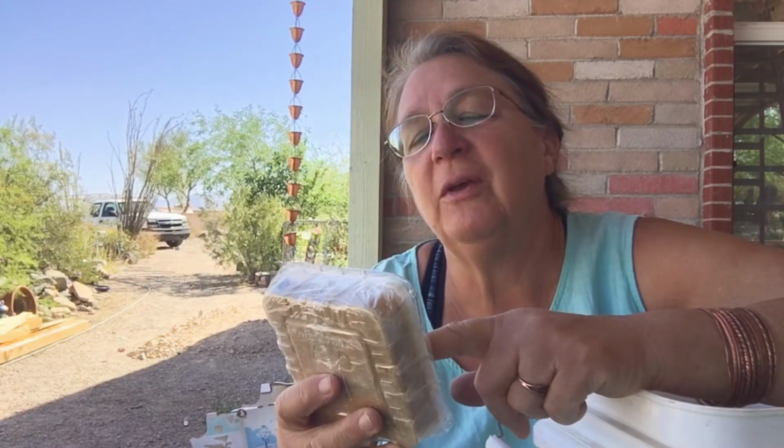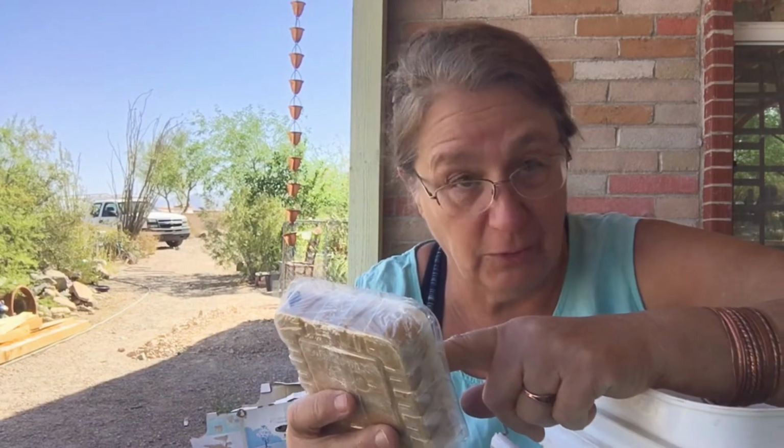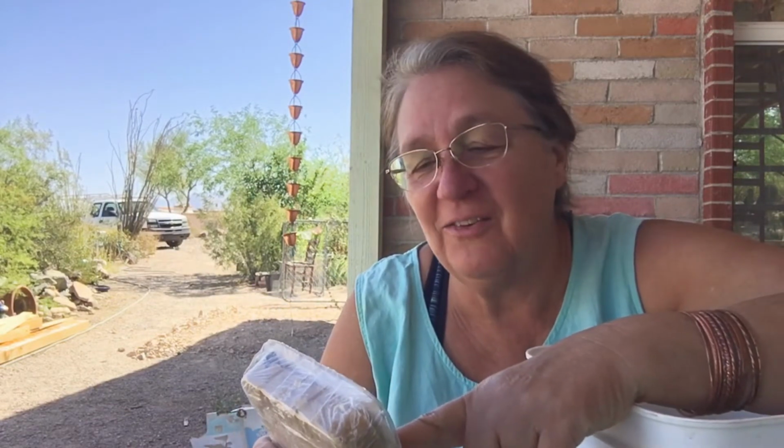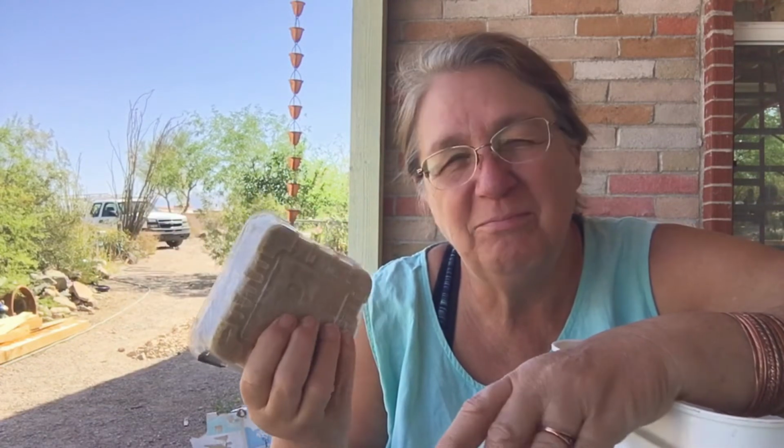Well, all season, melt resistant up to 115 degrees Fahrenheit. Well, honey, we got up to 118 degrees. So 115 doesn't quite cut it. This melted. It was a slimy mess on the ground. I learned my lesson. Don't put this out past April, maybe May.